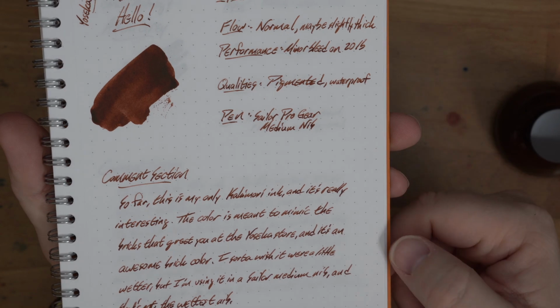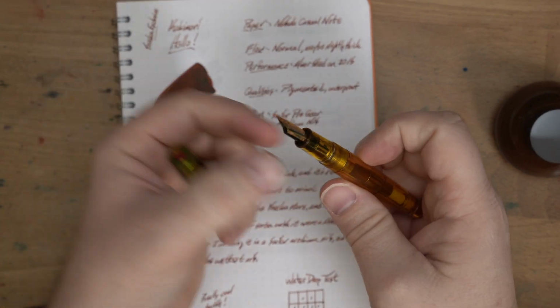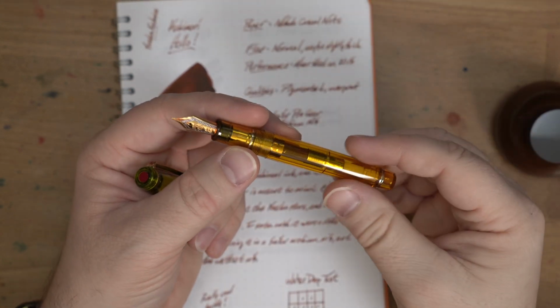This pen that I've had it in for a while now is a Sailor Pro Gear. It's the full size one, and it's got their Sailor medium nib, which is not super wet or anything like that, not really very wide. And I think if it works in here, it'll work in most other things. So I think it was a good test.